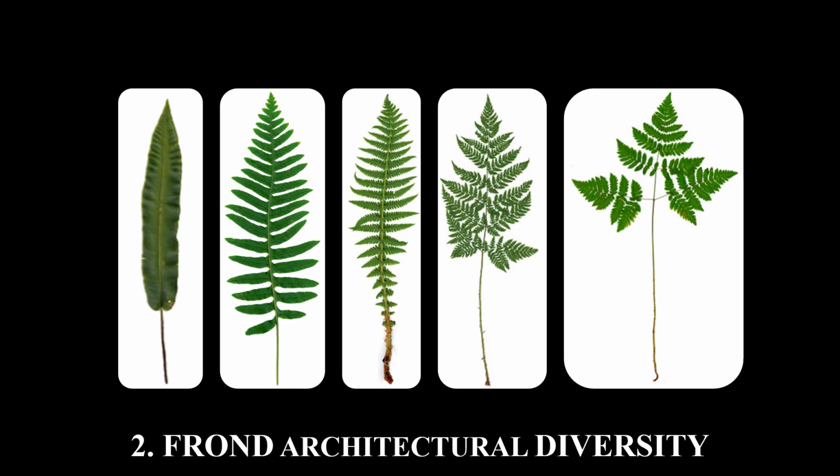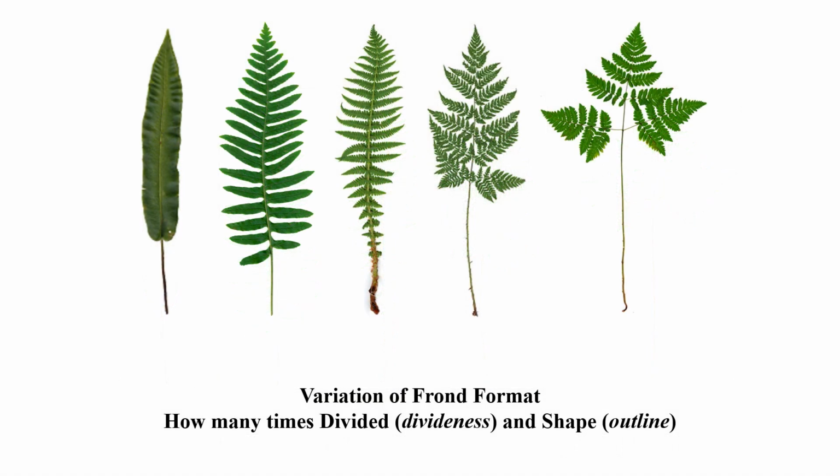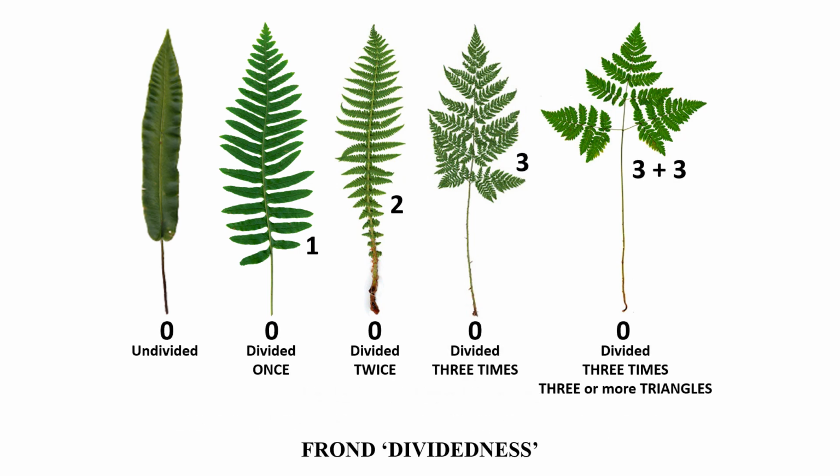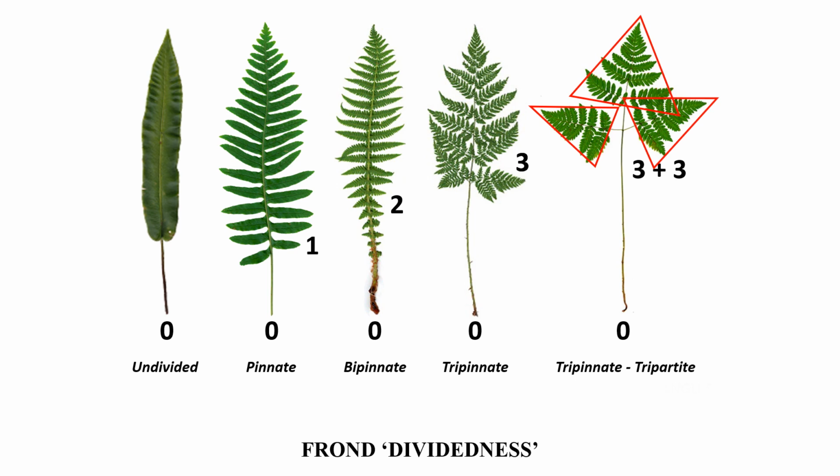Next, we consider the diversity of frond format. To what degree are the fronds divided? If we consider the stalks to count as naught, then we have undivided, divided once, twice, 3 times, etc. We record that number, 0, 1, 2 or 3, which describes frond dividedness. These degrees of dividedness are given names whereby we may concisely communicate with other pteridologists: undivided, pinnate, bipinnate, tripinnate, etc. The names provide the numbers we need for identification from 0 to 3, plus the 3x3 of bracken and the oak ferns.